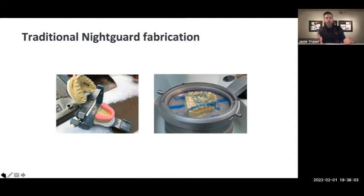Then you have the night guard, you put it on the duplicated model, and you do your finishing. Finishing means you go back to the bench and go to a lathe and start grinding and adjusting that night guard. There's lots of adjustment that needs to be done, because when you wax, no matter how good of a waxer you are, you're going to get varying thickness of wax, and you need to get that night guard to a uniform thickness. So they do that first and take off any sharp edges.